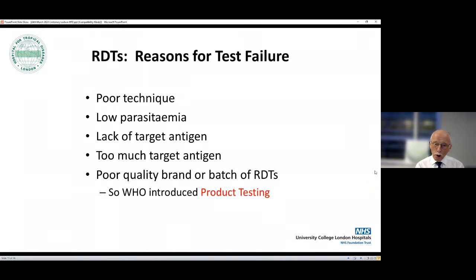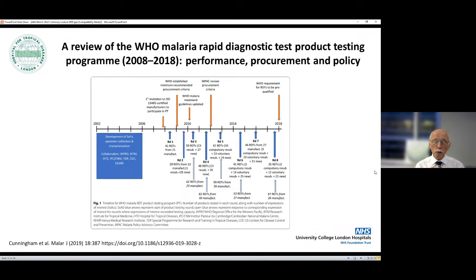WHO was finding that brand X of RDT was doing well in one country and not in another, or different batches of brand X were giving different results. So they introduced product testing. This is where I came in.